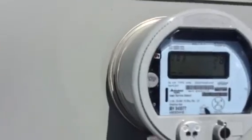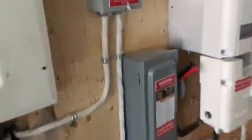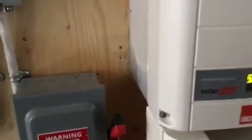So we'll go inside and we'll take a look at the inverter. It's a 10 kilowatt SolarEdge inverter, and it has online monitoring, so I can go on my phone or my tablet at any time and I can see what it's producing. Unfortunately, I didn't have enough room on my garage to put the full 10 kilowatts, so I can only put 7,425.